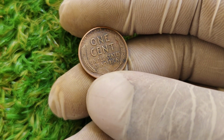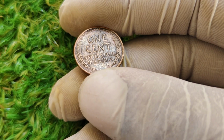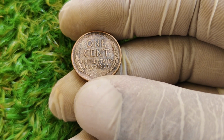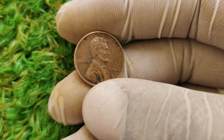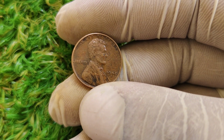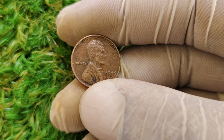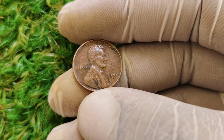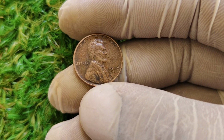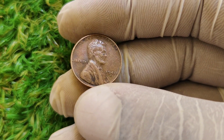Coin collecting isn't just a hobby, it's a journey through history, art, and economics, and sometimes, it leads to life-changing discoveries. So, whether you're a seasoned numismatist or a curious beginner, the 1940s Lincoln Wheat penny is a coin to watch for. Its humble origins, historical roots, beautiful design, and sky-high value potential make it one of the most exciting coins ever produced by the U.S. Mint.